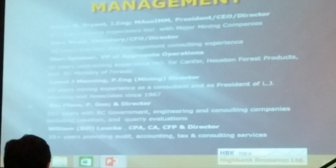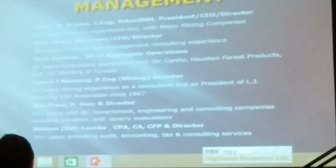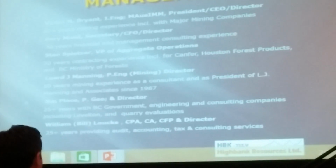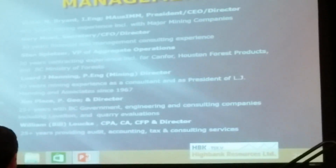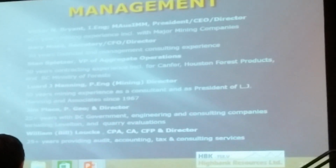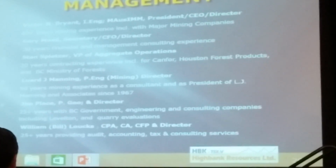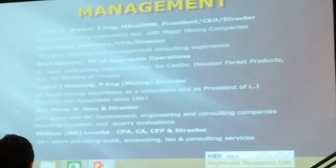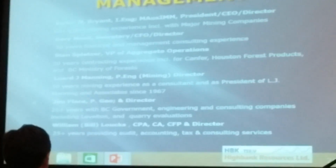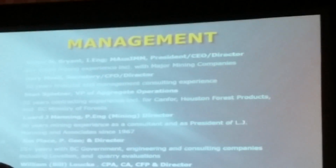Stan Spletcher from nearby Houston has a lot of experience in contracting, and has worked on aggregate projects and in forestry. He recently came on board a year and a half ago, and he'll be the VP of Operations. And he's right there in the backyard with his home-based business of fabricating as well as construction work. Lord Manning, mining engineer, has been around over 50 years and is well known in Vancouver, so we've got a good rebound of people on the board that we've been able to access for information and experience in moving forward.